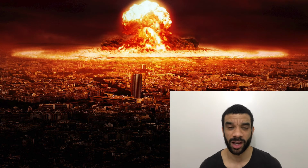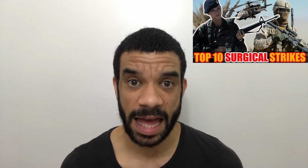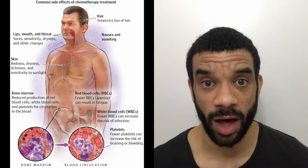So what's the advantage of this over chemotherapy? Well, chemotherapy is like a nuclear bomb. It's like napalm across your entire body, killing cells indiscriminately. It just kills the cancer cells a bit quicker because they reproduce faster. Whereas in nanobots, that's a surgical strike straight to the cancer cells, only causing the death of those cancer cells, so you don't get all of the nasty side effects you do with chemotherapy attacking and destroying your other healthy cells.